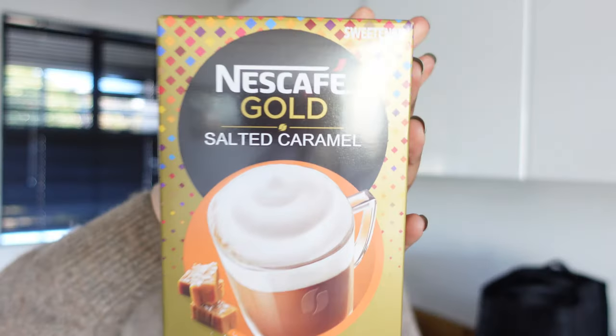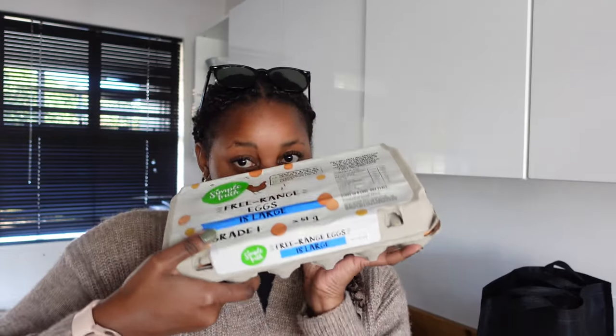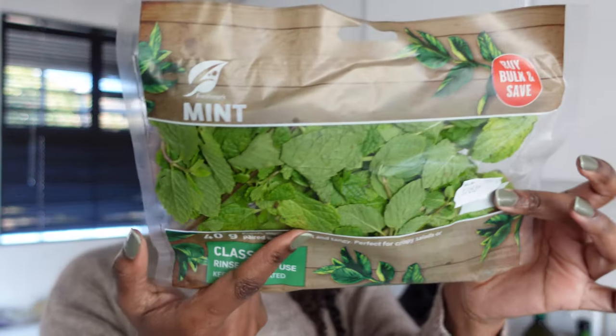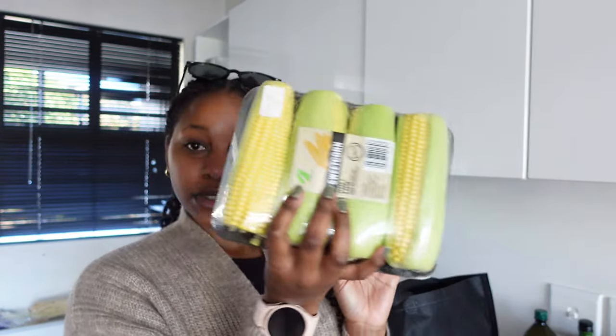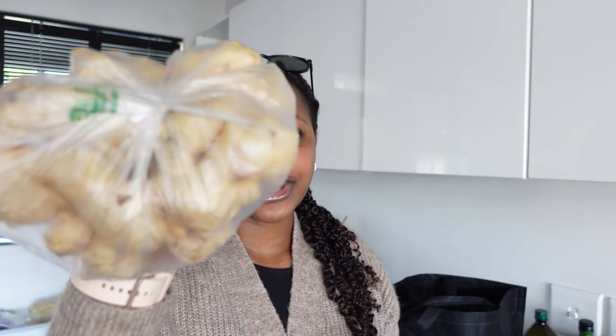This Nescafe salted caramel sachets, lemon cream biscuits, some eights, because we bake a lot here. Chicken bag done. And our last bag, mint leaves, because guys, it's winter. Tea, coffee, hot beverages, you know? Sweet corn, peppers, red, green, and yellow peppers, sugar snap peas, and ginger, because winter, guys.